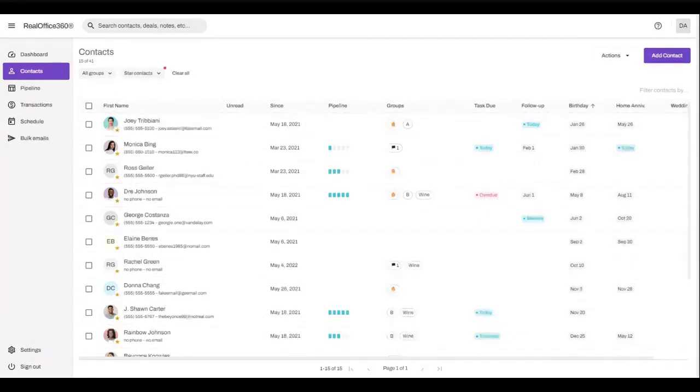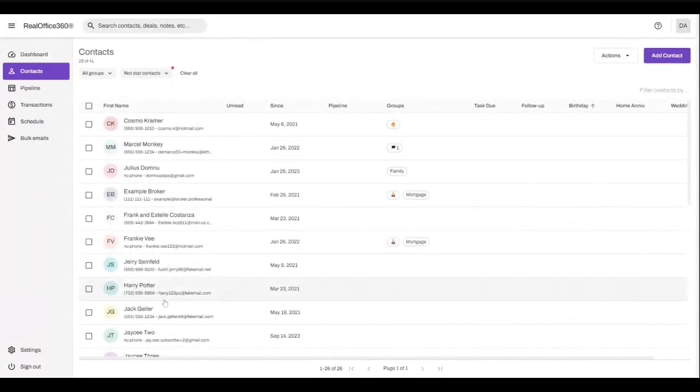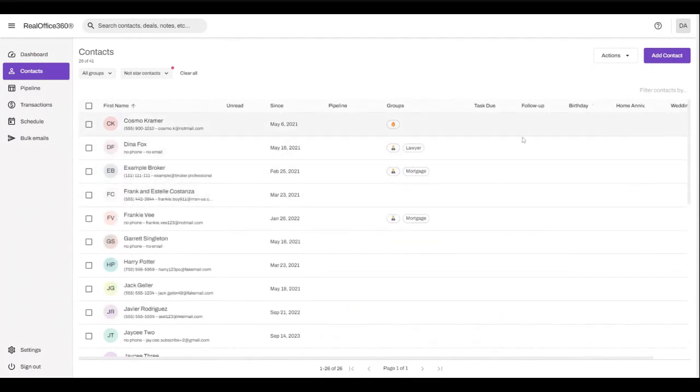I'm reaching out to them on a yearly basis, at least with a single touch point, hopefully at least a face-to-face meeting as well. Not just drip campaigns, that kind of thing, but really a quality relationship. Looking at this another way, I can say, who are my not starred contacts? Those people you'll see here, these are people that I don't have touch points set up. This is a great way of working your business plan.